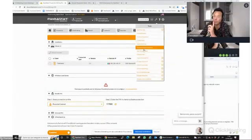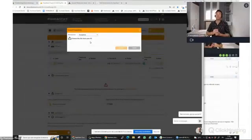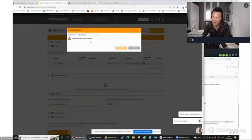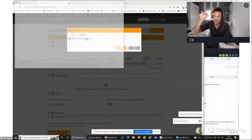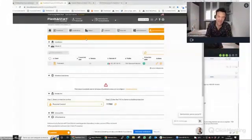You can also import your previous blacklist and whitelist. So, for example, if you're migrating from Cisco Umbrella to FlashStart, it's a very hot topic. I will tell you something more later about that. You can choose your TXT file or your CSV file, and then load it into the system.